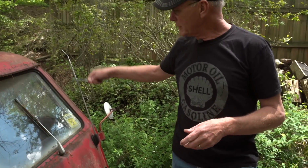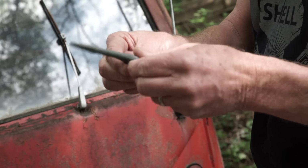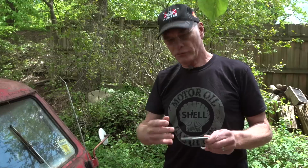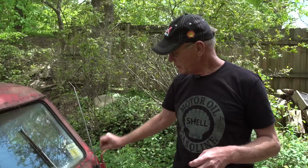Now this just happened to be lying here. This is the church key, and you stick this in a cap on the side and screw it, and you open the gas cap door, and that's how you add fuel to it. So that would probably be very, very difficult to find at a flea market.